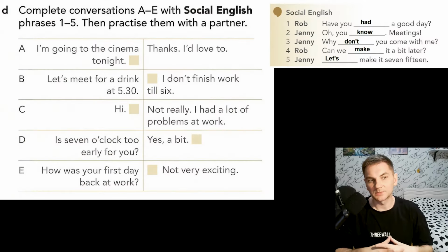Part D. Complete conversation A to E with social English phrases 1 to 5. Then practice them with a partner. I'm going to the cinema tonight. Thanks, I'd love to. Let's meet for a drink at 5:30. I don't finish work till 6. C, like hi. And something is missed here? Not really. I had a lot of problems at work.